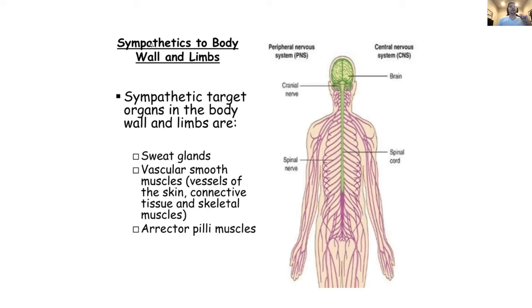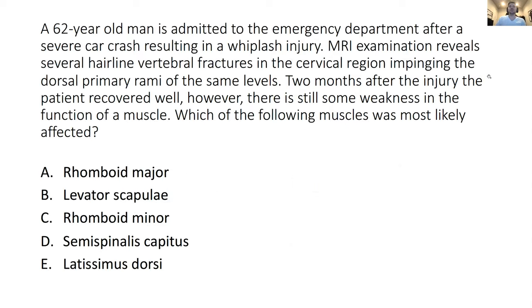Good job. All right, and then again, same principle when we talk about sympathetics versus parasympathetics. If you're ever confused, just remember sympathetics is running from a bear. What do you want to happen in that case? Versus parasympathetics is rest and digest. All right, try this one.